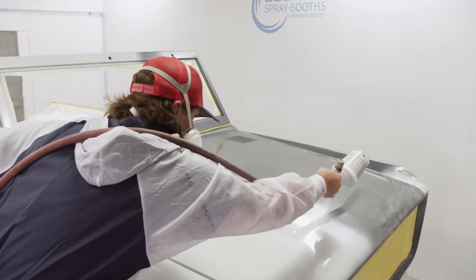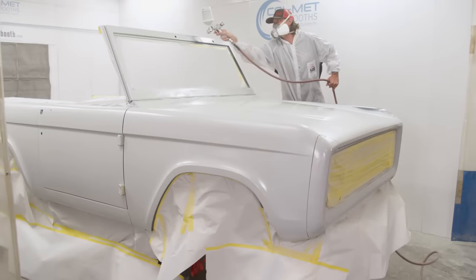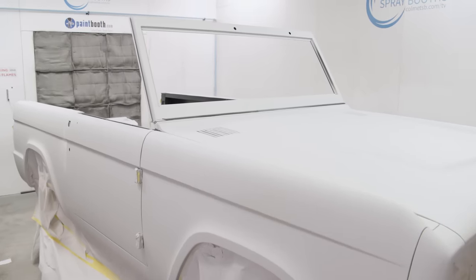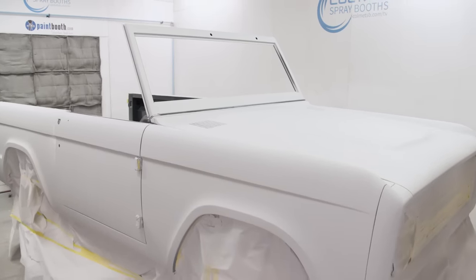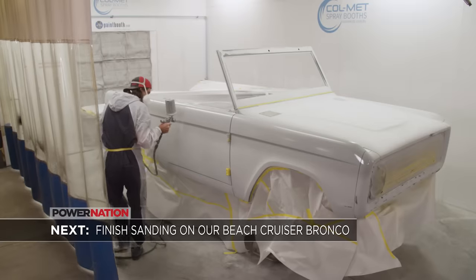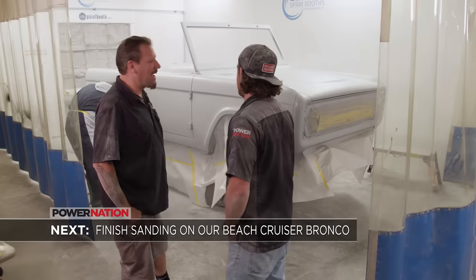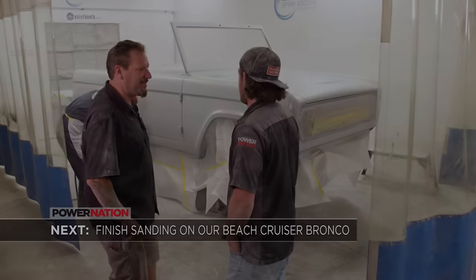Now this super build is very forgiving. You can lay it down heavy and usually in 3 coats. Man, that looks good. I'm sure glad I didn't have to do that. Up next, Dolph puts on the finish sand and we get closer to spraying some color. We're anxious to see it in color and done.